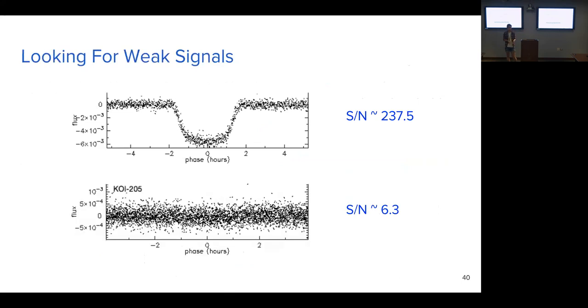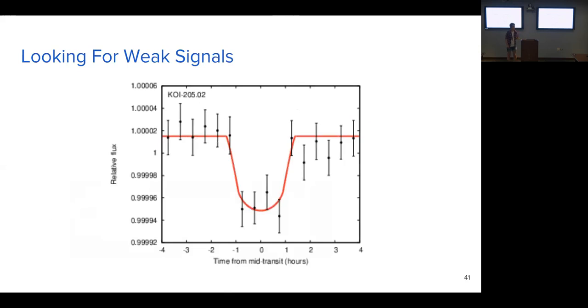And you might ask yourself, that doesn't really look like a transit. Well, if you were to actually bin all that data into 30-minute bins, that's the black points here, and the red line is a best fit model to this transit data, you can actually see there is a dip in the middle there. So whether or not this is a good planet candidate is still something that we need to figure out though.